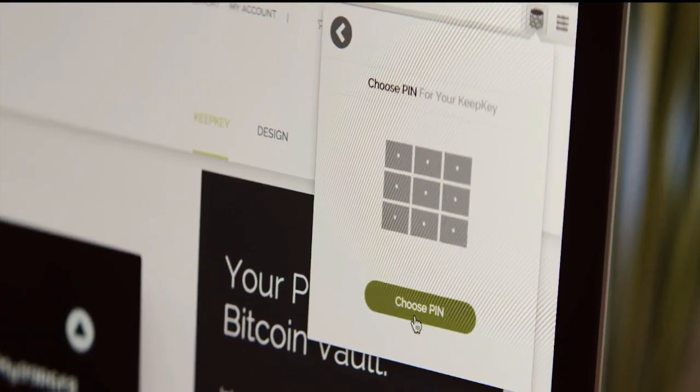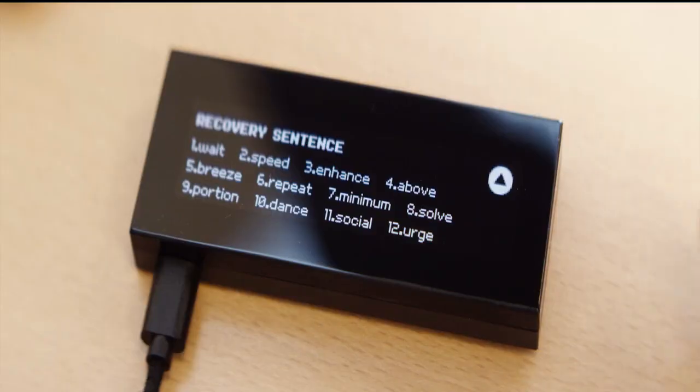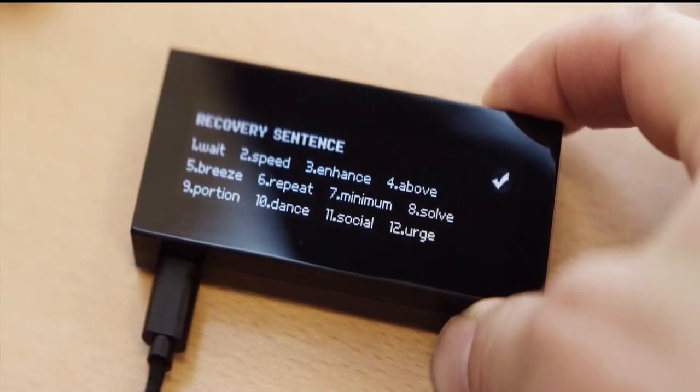And then it's going to ask you for a PIN for the device, and that's the PIN that you'll need to enter when you want to do a transaction. And then the device is going to, one time only, tell you what your private key is so that you can write it down and store that away as a backup.